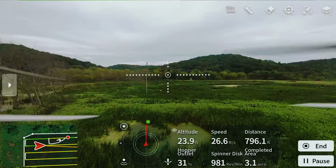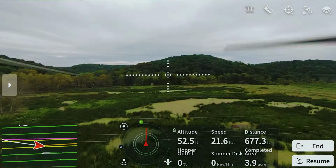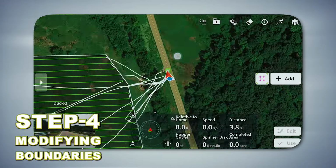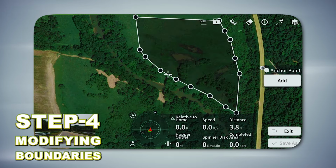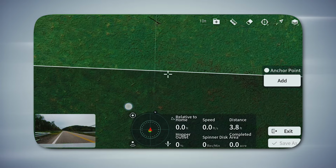You see this power line? What a suck. Man, that thing's tall. So I'm gonna choose this field. I'm going to divide the field because this power line is super suck.